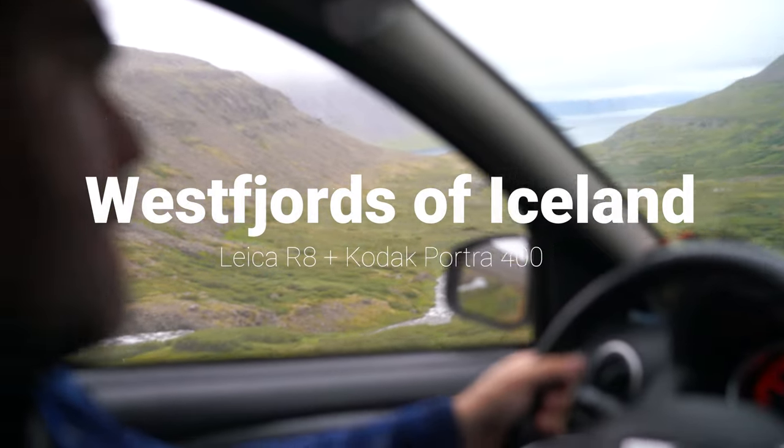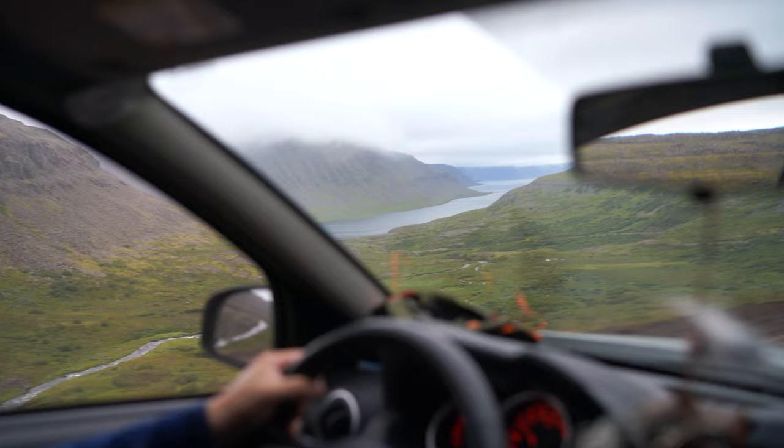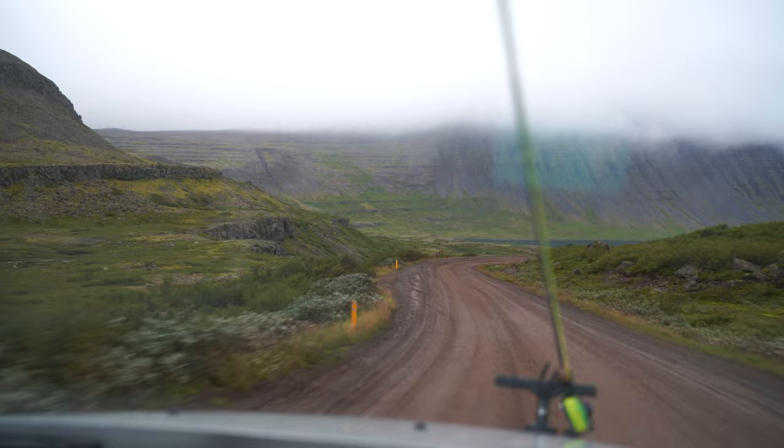I'm going on a photography trip. I'm only taking one camera with me, the Leica R8 with two lenses, the 35mm Elmarit and the 24mm Elmarit, both great lenses. The place I'm going is in the Westfjords of Iceland, specifically a village called Bildudalur.